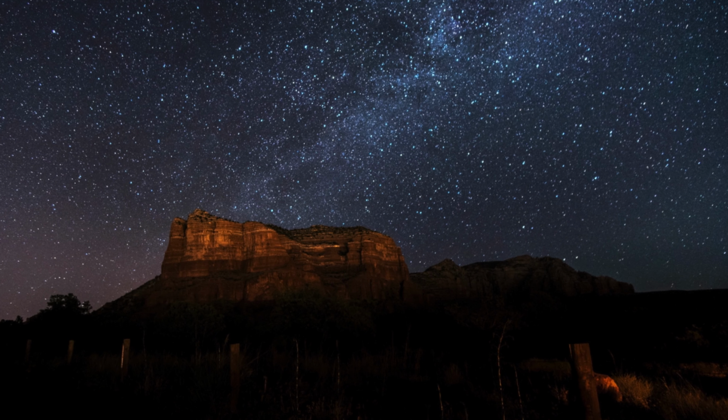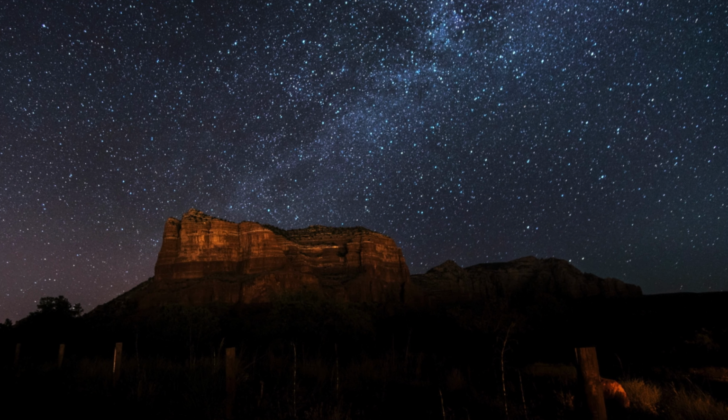Thanks to the strict ordinances on light pollution, the dark skies over Sedona are ideal for stargazing. Sedona Stargazing offers night sky tours offered by professional astronomers who can point out constellations and planets. They use state-of-the-art telescopes and high-powered laser pointers to guide you around the night sky.